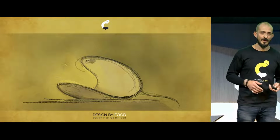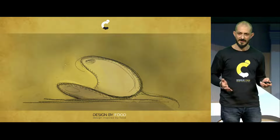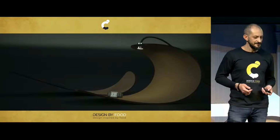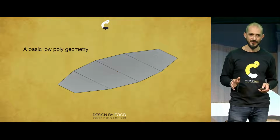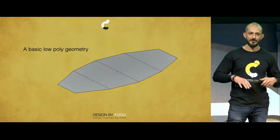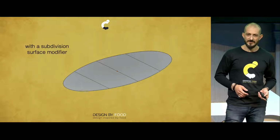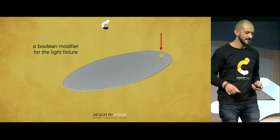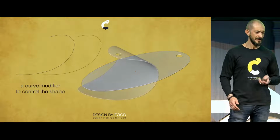Since I didn't know about the shape and the weights at that time, I wanted to keep an open process, a sort of parametric way of thinking. So I made the first rendering, and after that I started modeling it. This is quite a classical approach to design. That means I have in my head an idea of a shape, and I try to control it all the way. I just needed a low poly geometry with a subdivision surface modifier, and after that I put in some booleans just to locate the lighting fixture, as well as a weight to balance the shape, and a curve modifier just to master the final geometry.